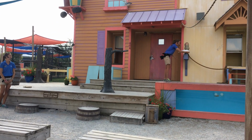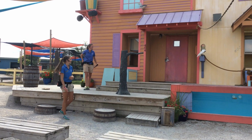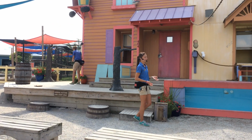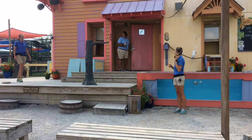There she goes. So that's Avery, our umbrella cockatoo. Thank you, guys. So Avery is a pretty awesome bird. She knows how to do quite a few things, and the way that we do that here is with positive reinforcement training.